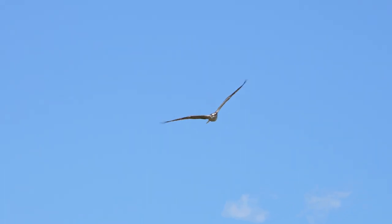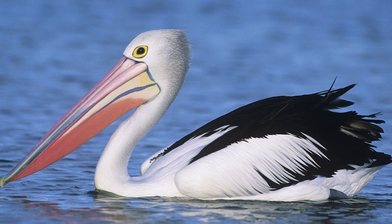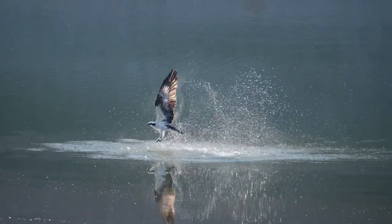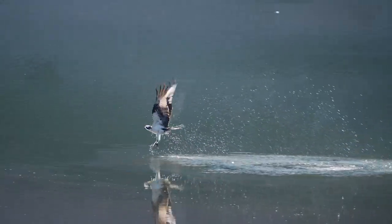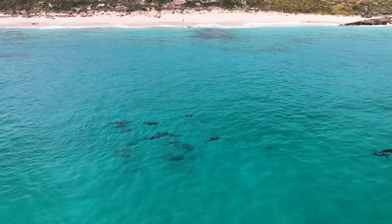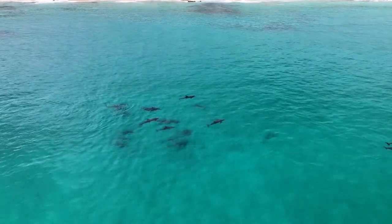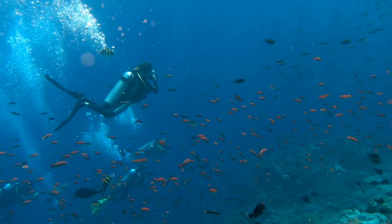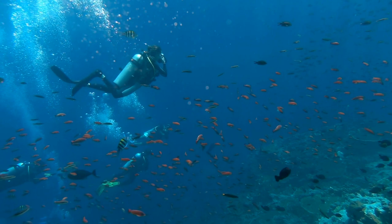Besides the quokkas, Rottnest Island hosts a variety of seabirds, including the Australian pelican and the osprey, which nest and feed along its shores. The surrounding waters are rich with marine life, including dolphins, Australian sea lions, and a variety of fish species, making it a fantastic spot for snorkeling and diving.